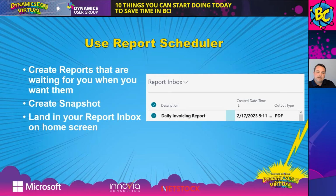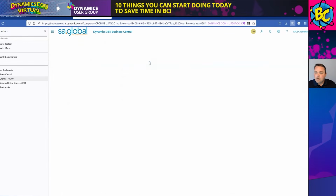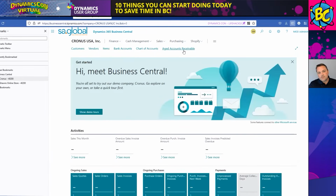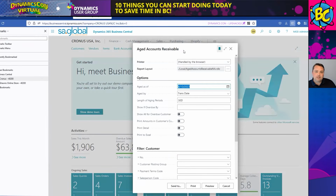But the idea behind this is twofold. One, you have the need to get some information, and you want it in an easy access way. Our example here on the home screen was the aged receivables report. So I was able to dock that, bookmark that, if you will, to my home screen in Business Central. Not bad, but basically what I'm saying is, what if I want this to just be delivered to me? We can schedule these to be delivered to you in your report inbox, which is accessible like a drawer on your home screen in Business Central.